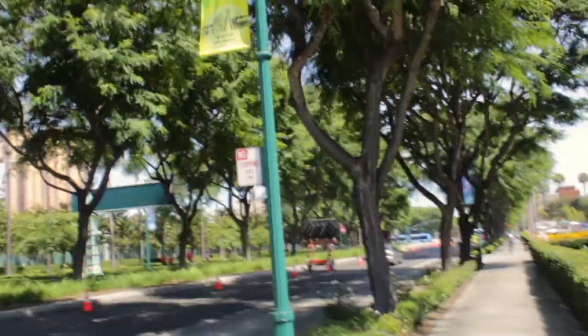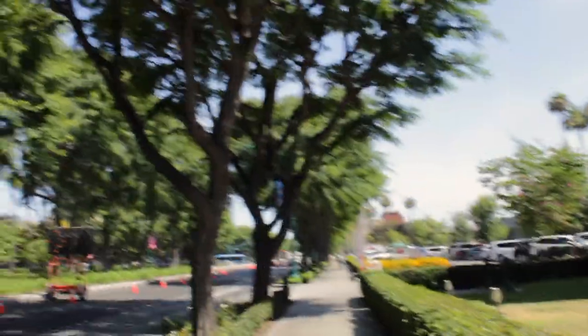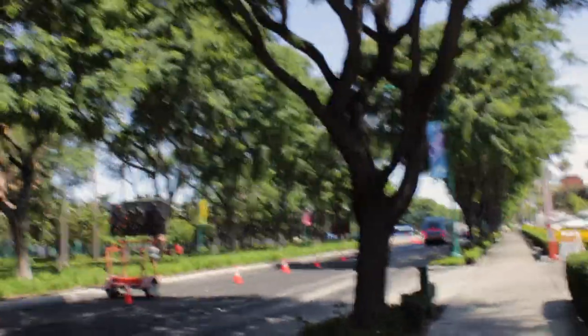If you're coming from Katella, this will be the way you would walk to Disney, but you could stay on the other side of the street over there. We cross because we want to look for one of these restaurants over here. So the entrance to Disney's over there on the other side of the street.